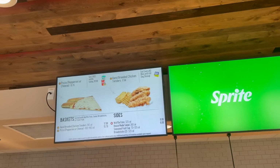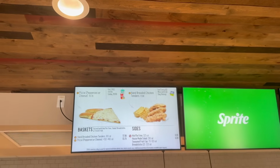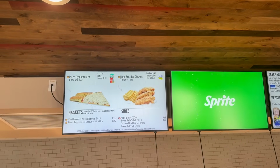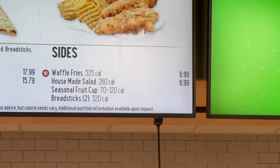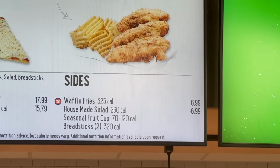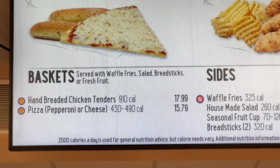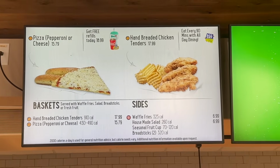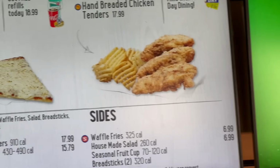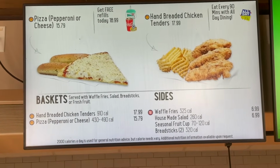In here we've got hand-breaded chicken tenders, pizza, waffle fries and house-made salad. Now these are from the sides. You can buy a house-made salad for $6.99 if you're looking for a cheaper meal option, or you can also get hand-breaded chicken tenders for $17.99 and pizza for $15.79. I'm not sure if this place will require us to eat here twice today, even though that was the plan, but it looks like there's only 2 different options, so we'll see what it's like.